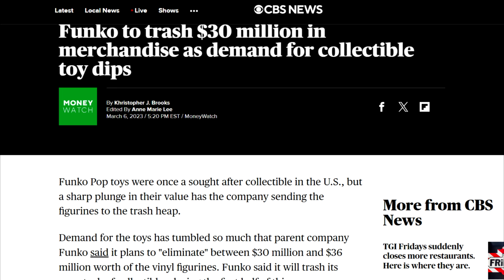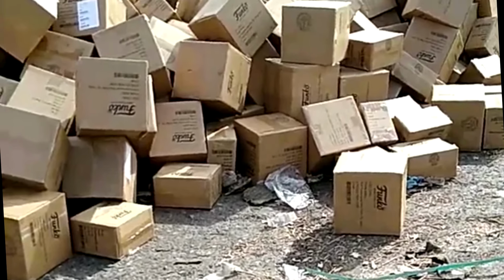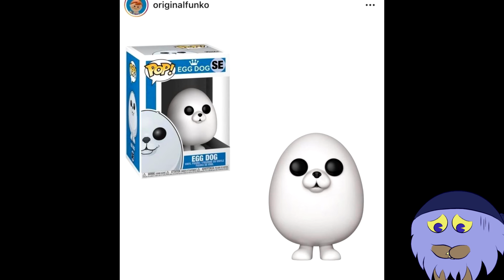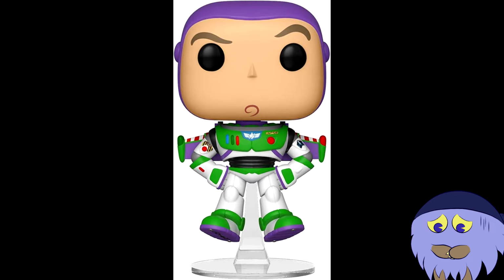Funko relatively recently dumped $30 million worth of Funko Pops at a landfill. Such a miserable sight. And it shows that not even the company themselves think they're worth anything, value-wise or even emotionally. It's just depressing. And I know these things are probably not going away anytime soon.